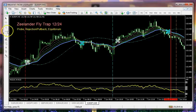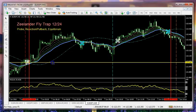Obviously, if we crossed over, we could put our buy zone vertical line here, and in addition to that, we would put our Zeelander signal line here, right underneath the close of this bar, which created the white medallion. So now you can see we have this nice 45 degree angle up and to the right. It's good for several pips, and once this is in place, you could put your stop loss anywhere right under the Zeelander flytrap line.